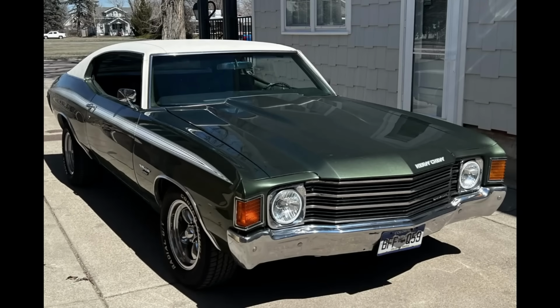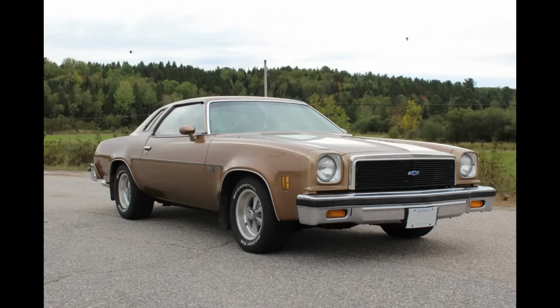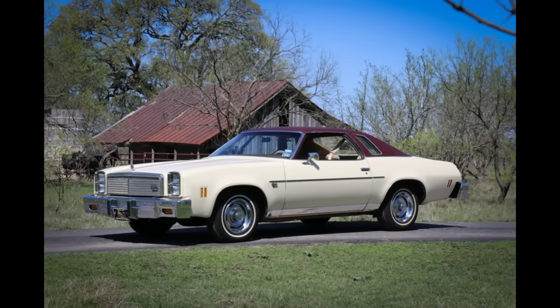At number 10, the Chevrolet Malibu. Whether cruising through town or pulling up to the prom, the Malibu's smooth ride and reliable handling ensured a memorable journey. With its timeless appeal and versatile features, the Chevy Malibu was more than just a car. It was a symbol of, well, it was a Malibu.